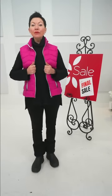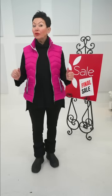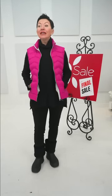And these are nice because they're 20% down-filled, with a poly blend of fill, which means that they're easy to machine wash and tumble dry. So they are 20% down? Yes. Down in poly. Very interesting. Yes. That's really good.